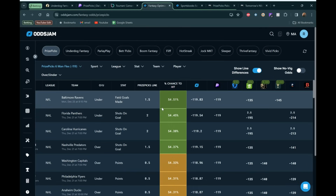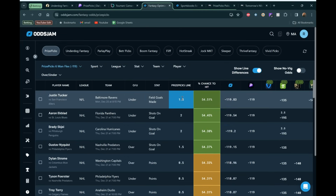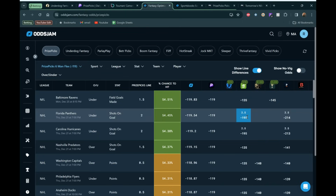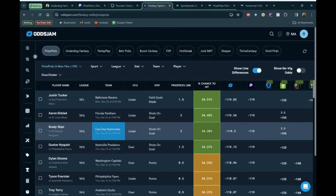I don't love attacking that. If there's ever a 2.0 line, I would want to see this on the under 2.0, if the other sportsbooks had them at 1.5, even if they were favored to go over that 1.5 line. I'd still like that a little bit better. So yeah, you can attack this board.